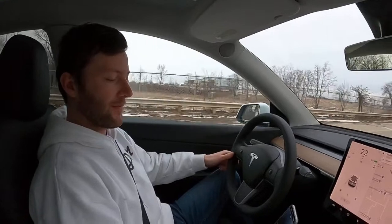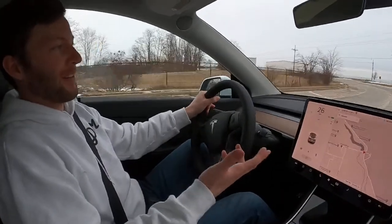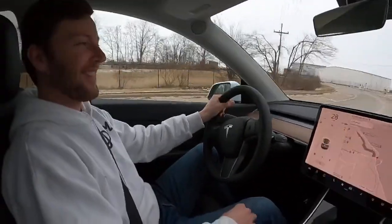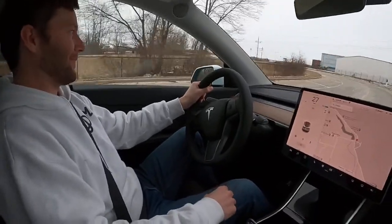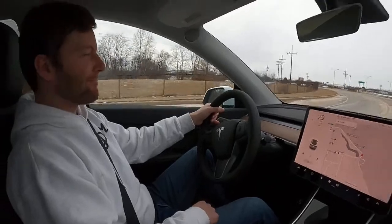Yeah, says you guys are making me want to trade in my Model 3 for a Model Y. Hey, Model 3 drives better. I can tell you that. I mean, this is really good, but the Model 3 drives better. And that's the thing. It's so hard to comprehend how good these cars are when you drive them, and you just want to keep driving.